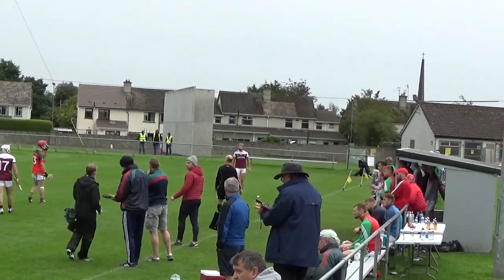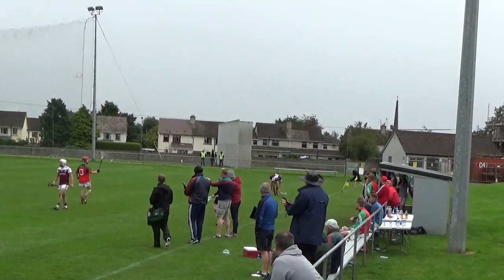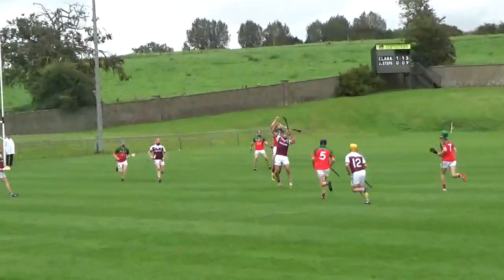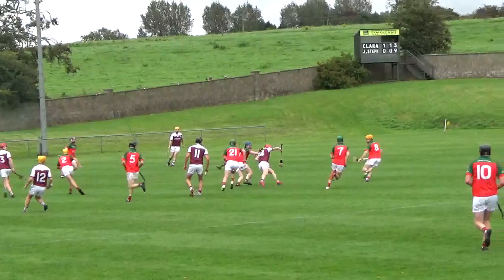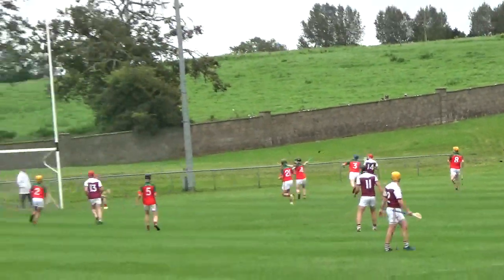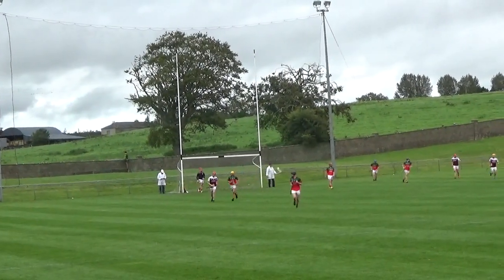A free, in fact. David Langton is going to strike it. He puts his head up. Strikes well, nice clean strike. Ball bounces into Bulger, who's heading for goal again, giving Tomas Keogh an absolute nightmare of a day. And again it's over the bar from Bulger.